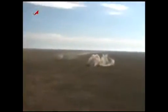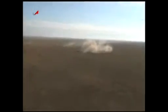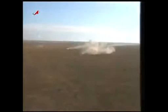These views captured by television cameras aboard the closest search and recovery helicopters in the vicinity of the landing site. You can see how close the Soyuz landed to a bullseye target. Basically, the first all-terrain vehicles already at the spacecraft within seconds after touchdown.